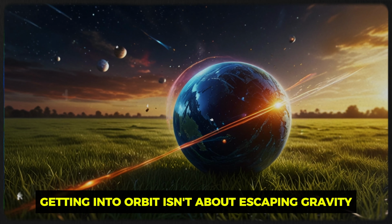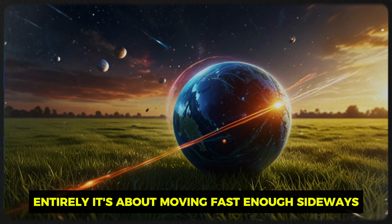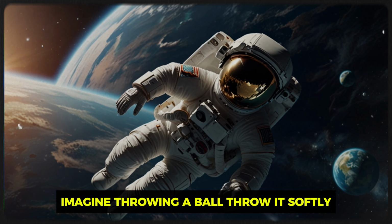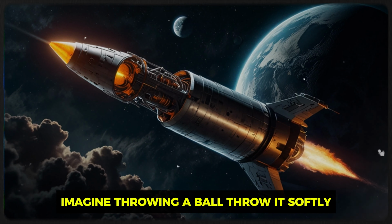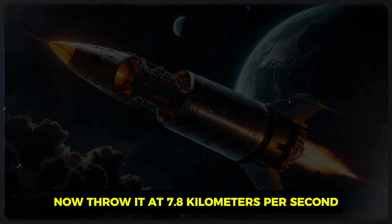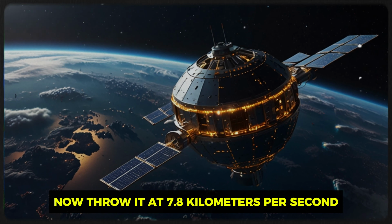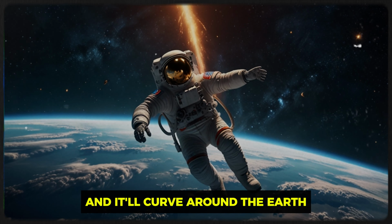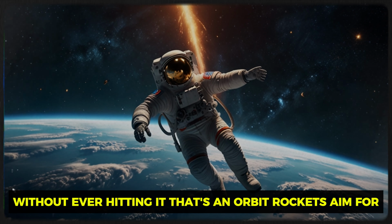Getting into orbit isn't about escaping gravity entirely, it's about moving fast enough sideways that you keep missing the Earth as you fall. Imagine throwing a ball. Throw it softly, it arcs and hits the ground. Throw it harder, it goes farther. Now, throw it at 7.8 kilometers per second, about 17,500 miles per hour, and it'll curve around the Earth without ever hitting it. That's an orbit.